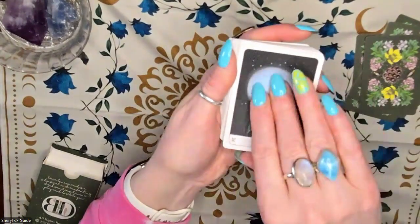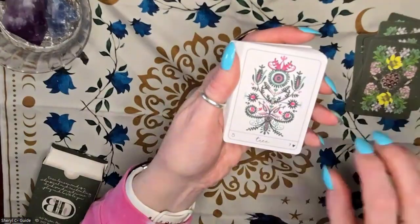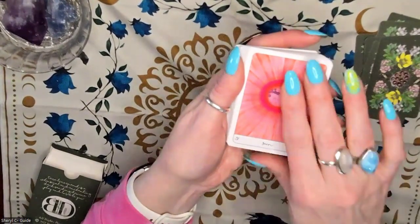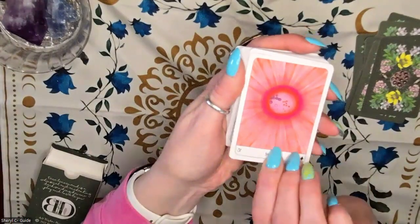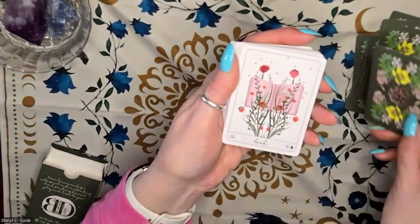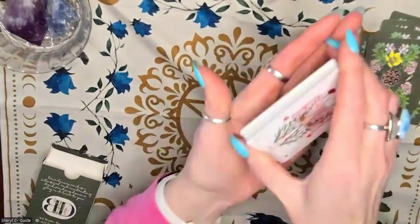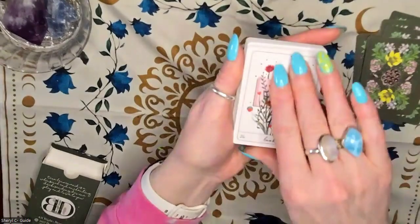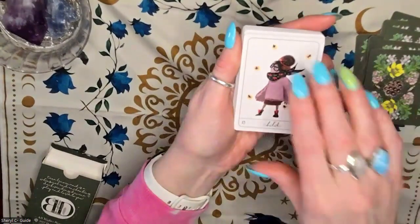I love this deck. It is so beautiful. And the cardstock is a nice, smooth stock. Really nice to hold. Of course, it's smaller because it's Lenormand. So there's the size of it. But I love the colors and the artwork. It just makes me so happy, this deck.